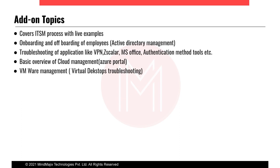And one more major area is authentication methods. Even though you enter your password, sometimes it may ask some key questions or security questions. There are some Microsoft tools, like Microsoft Authenticator, which you need to install on your phone. Some users may say, I am unable to log in because my authentication process is not completed. There you have to educate the user and install that application.